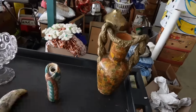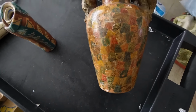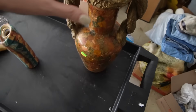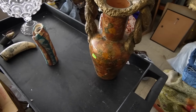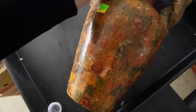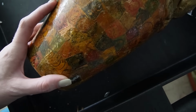Here is a vase, and it is covered in postage stamps. It's made out of clay. It's a red clay. This was kind of a mystery piece that I just thought was neat, and so I decided to take a chance on it. I have no idea what it would do, or I couldn't find any others like it. But it is covered in postage stamps.